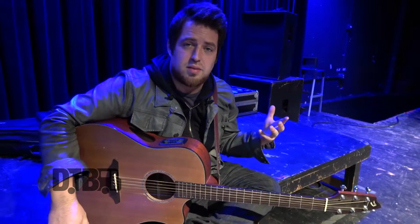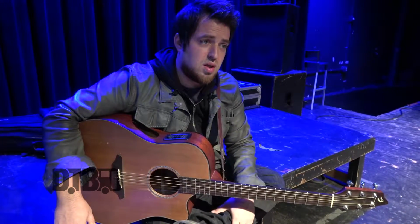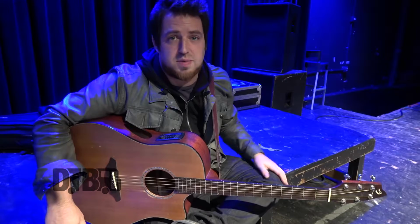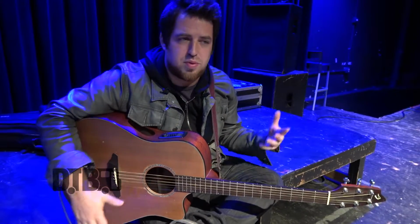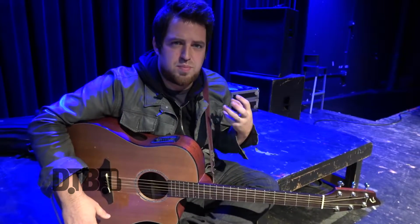I like to use different guitars for different things. So, you know, I use this one. I also like my Gibson G45, which is one of my favorite guitars to play live as well. And in the studio, I like to use my Gibson Songwriter along with this. I like to mic them both because they just have a really clean, deep, pure sound.